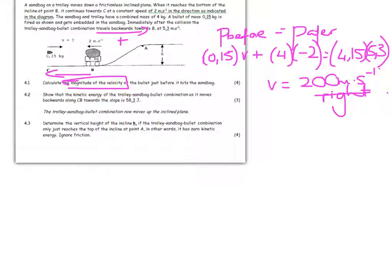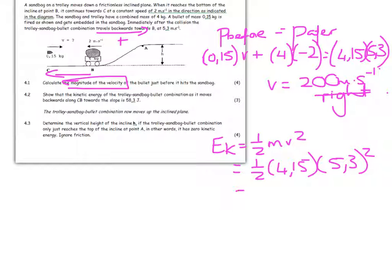Show that the kinetic energy of the trolley sandbag combination as it moves backwards along CB towards the slope is 58,3 joules. EK is equal to a half mv squared. This one couldn't have been very much easier. A half the combined mass, 4,15, the velocity that they gave you of 5,3, don't forget to square it, and you get 58,3 joules.